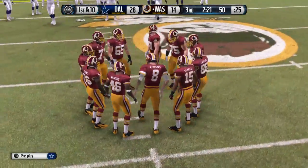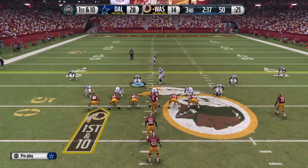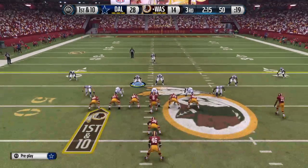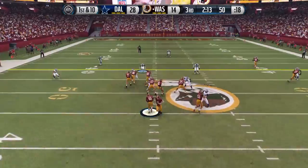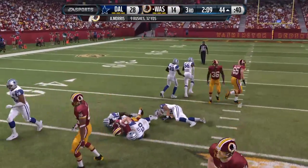Coming to the line of scrimmage right at midfield. Let's go. 1st down at the 50. And Morris has got it on the handoff. That's a gain of 6.